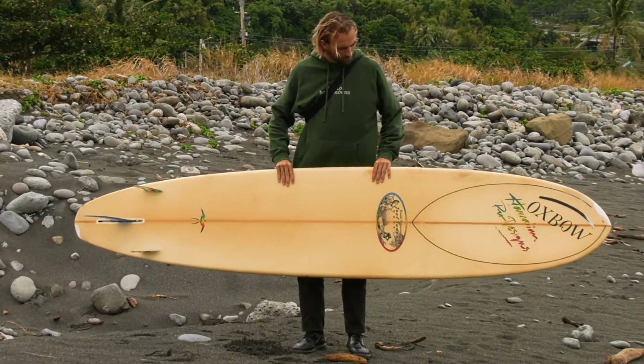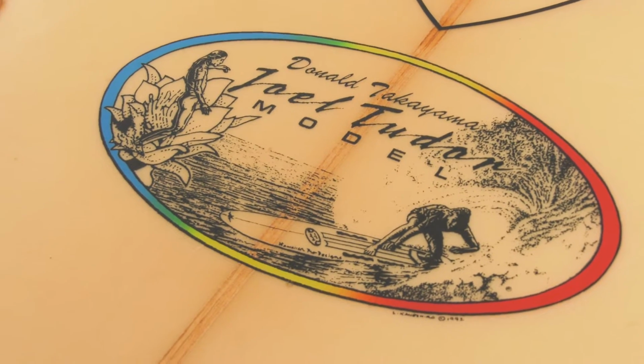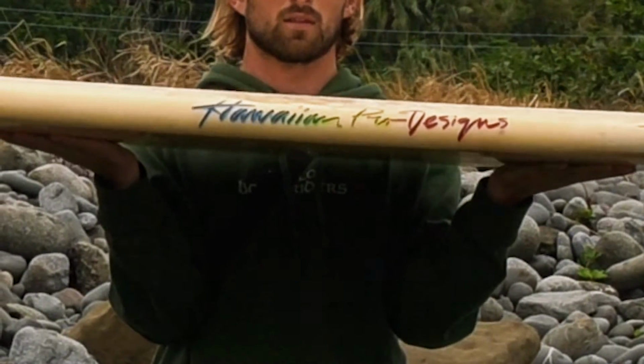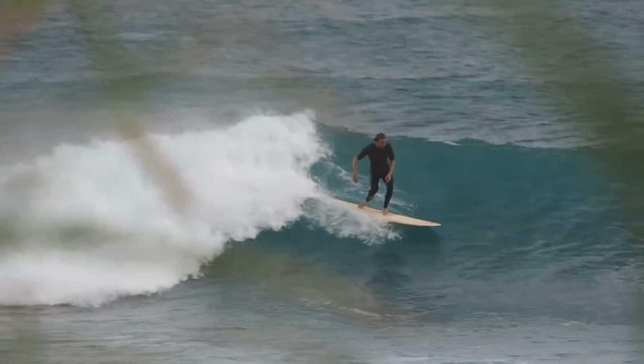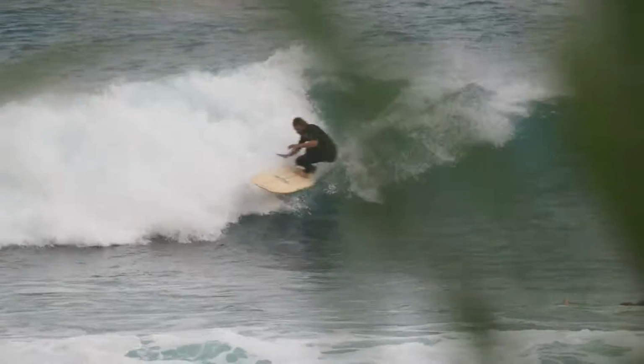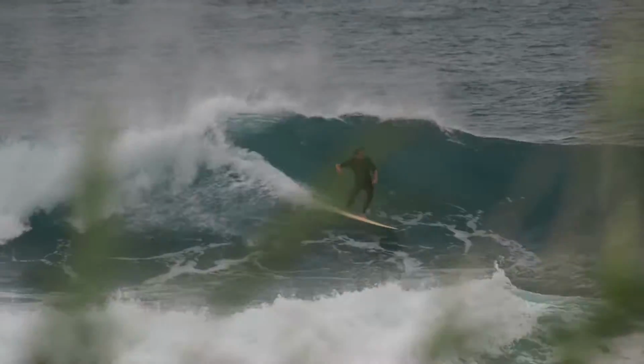What should I take? And he told me he just got this board, a Joel Tudor model from Donald Takayama, or Hawaiian Pro Designs. He lives about 6 or 8 hours away from me. I'm from Sydney, he's from Byron Bay, and I was leaving in like 36 hours or something like that. He was just like, yeah dude, I'll fly it down for you. It cost me like $100.